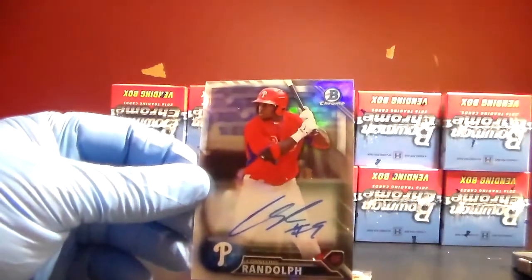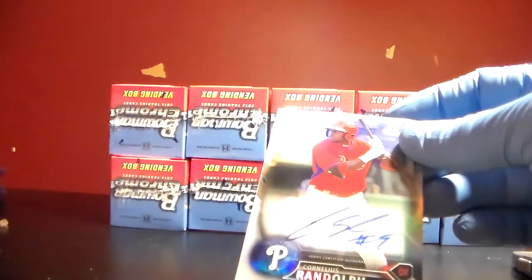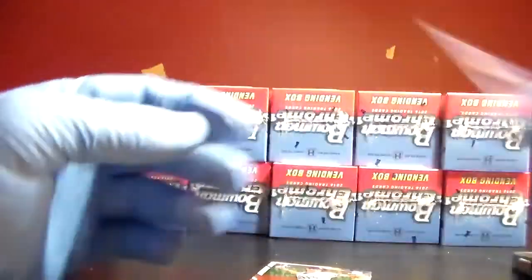Marlins and the Dodgers, it's your top 100s. Your insert is the Phillies, with the Phillies as your autograph, Cornelius Randolph. All right. And our last base.